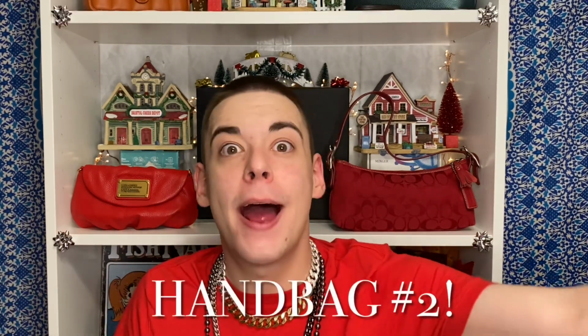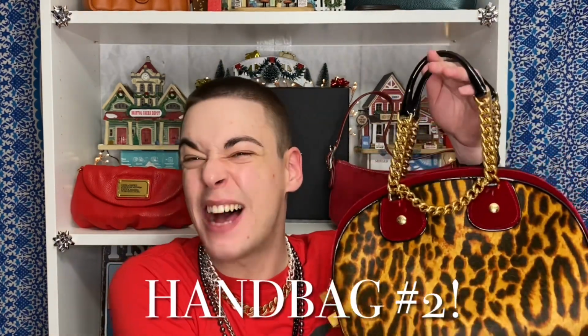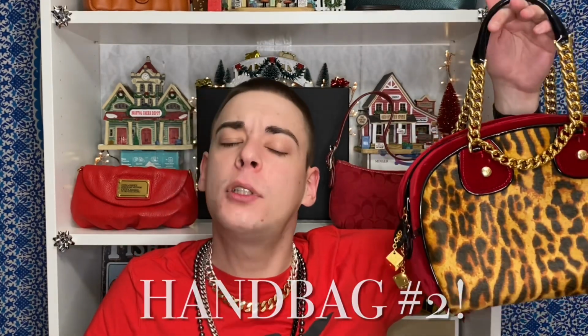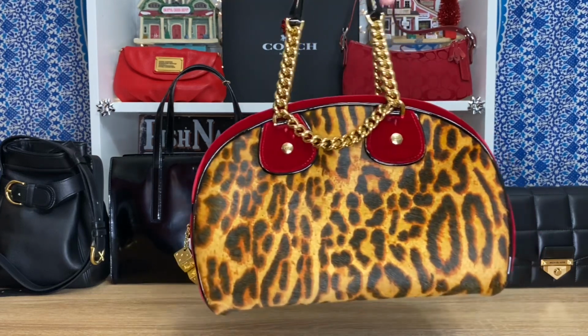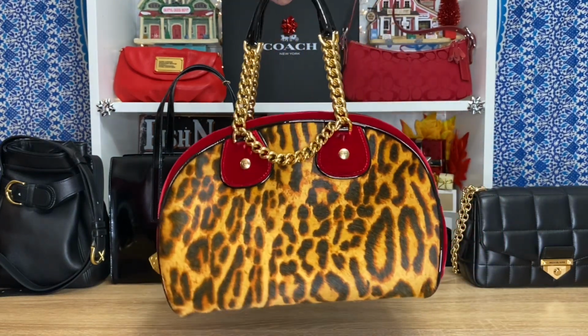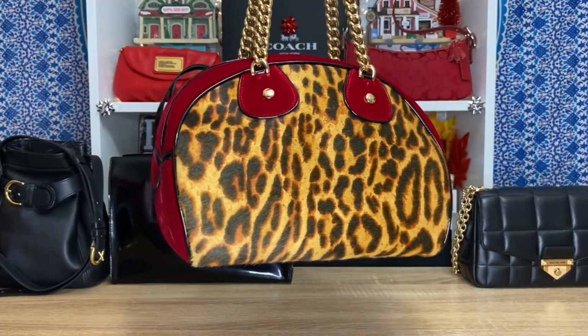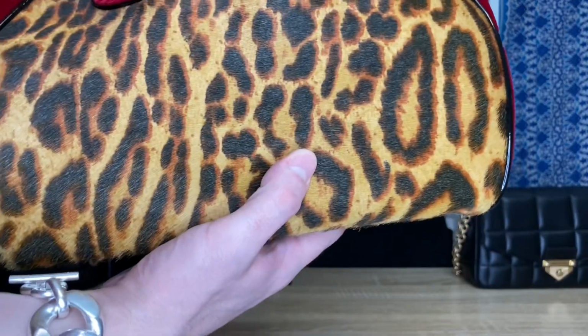So now you're probably wondering, what goes to handbag number 2? What is handbag number 2? Handbag number 2 goes to my vintage 2006 Christian Dior Gambler Dice Bowler bag. This piece is stunning. I love how soft the hair calf is on this. This is some of the softest hair calf I've ever felt in my life. The velvet is incredibly soft as well.